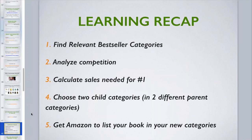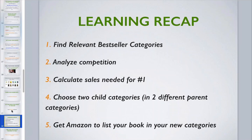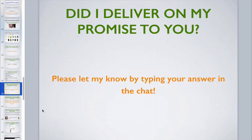At step 3, you need to calculate exactly how many sales you need to hit #1 or number 20 or number 100 for your category, based on your sales expectations, where you can land in that category in terms of the bestseller rankings. Step 4 is you're going to choose the 2 child categories and 2 different parent categories if at all possible and if relevant for your market. And then step 5 is you're just going to send that email to Amazon to get them to list your book in your new categories.